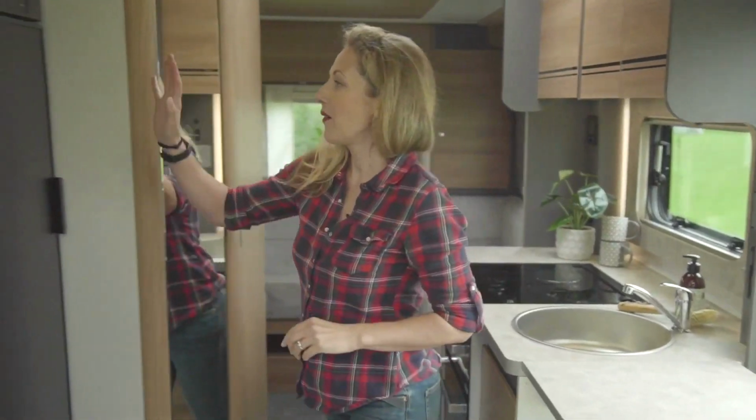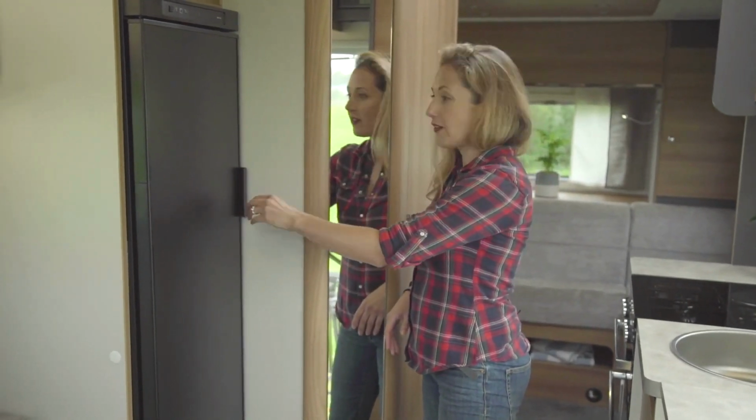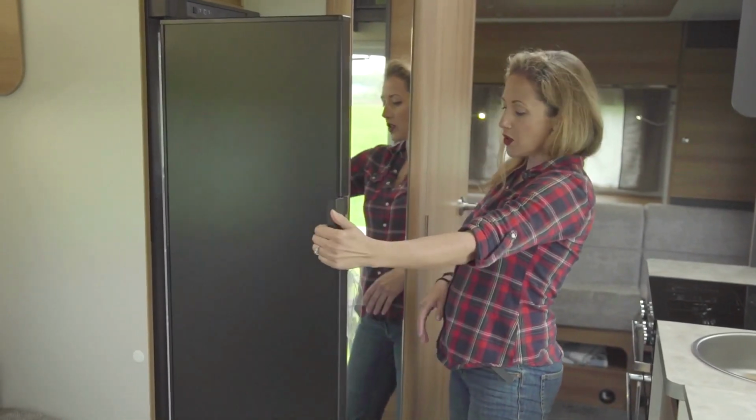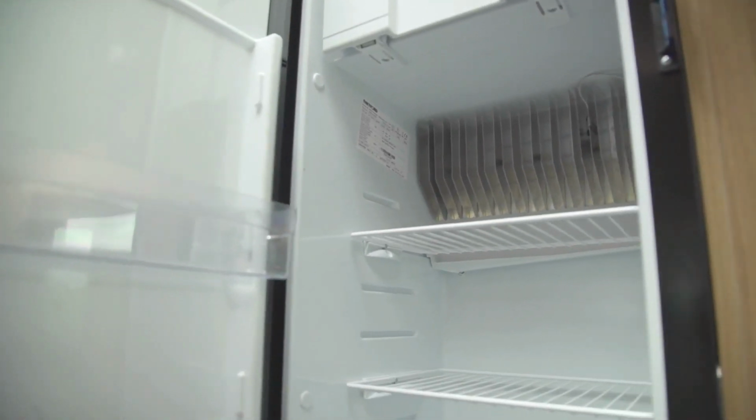And here we have the fridge. It's a great big 136 litre Thetford tower fridge. It's just huge and would probably fit enough food for my kids for a week.